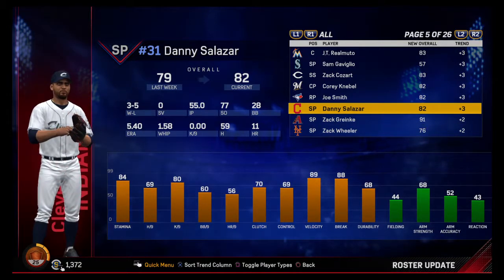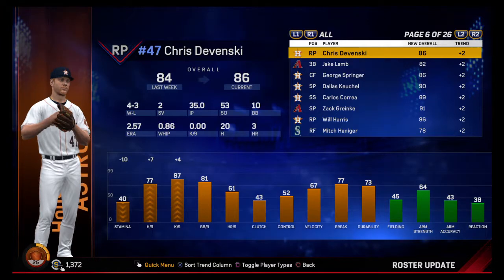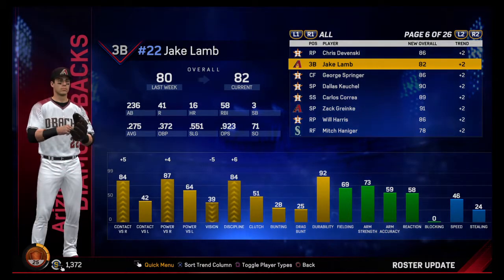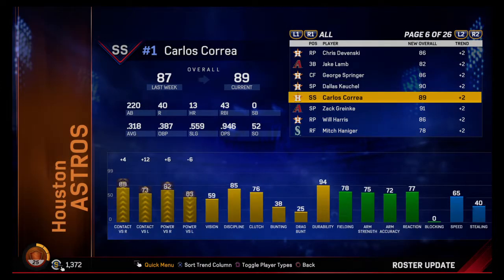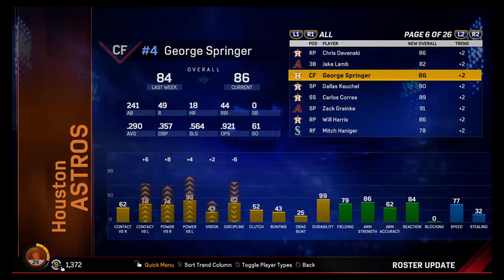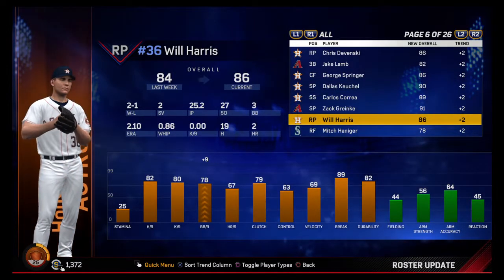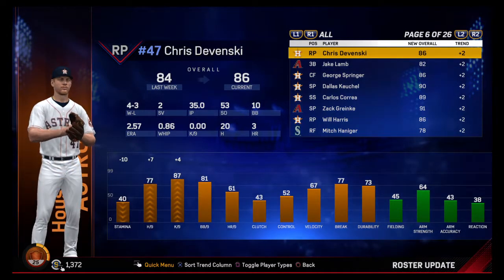Danny Salazar with the slight boost up to an 82 makes him more tradable because you don't really want an 82 starting pitcher in your lineup when you're rebuilding. Jake Lamb's now an 82, which is insane. Keuchel's now a 90. Correa's an 89. Springer's an 86. Will Harris is an 86. But this just reflects honestly how Houston is doing so good lately.